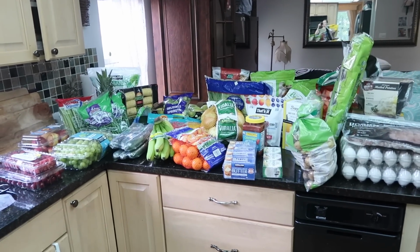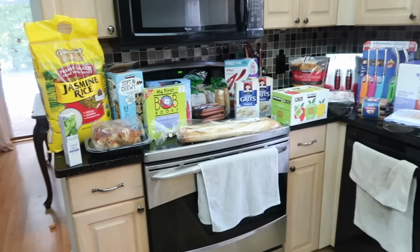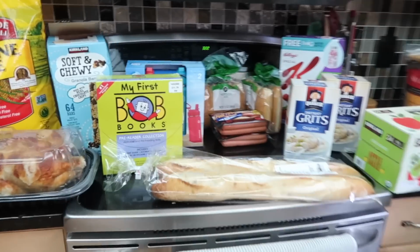Did I tell you that? So here's half of it. And don't mind that in the background. It's summertime fun over here. And then here is the second half of the haul. Can you see it all? It's a big one. It's a lot, but I'm pretty excited about some things.